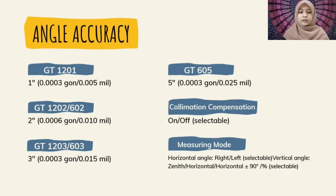For angle accuracy, we can see that different models, the 1200 and the 600, have different angle accuracy. For GT1201, it has 1 second. For GT1202 or 602, the angle accuracy is 2 seconds. And GT1203 or 603, the angle accuracy is 3 seconds. For GT605, the angle accuracy is 5 seconds.